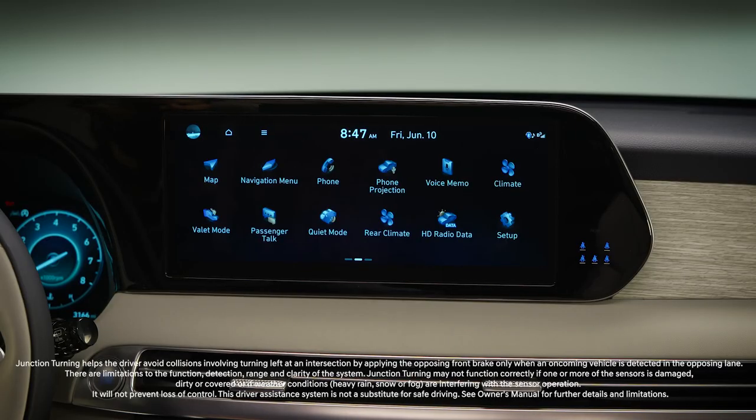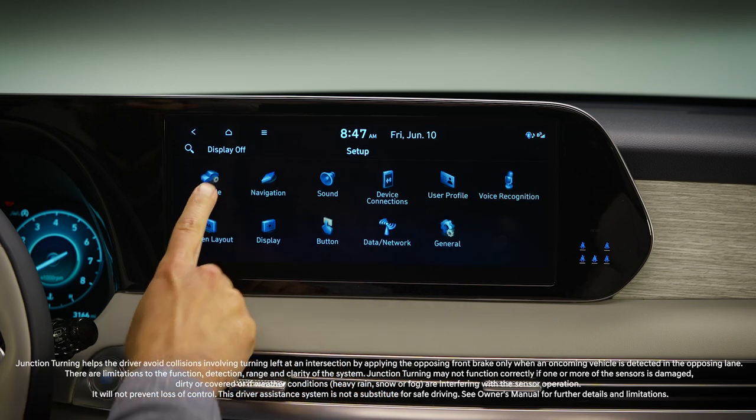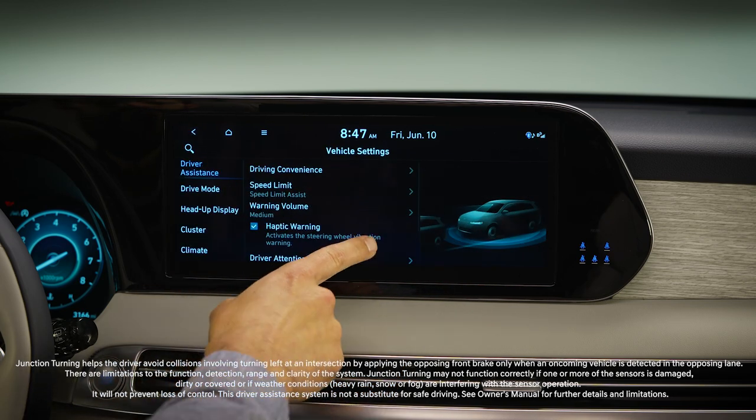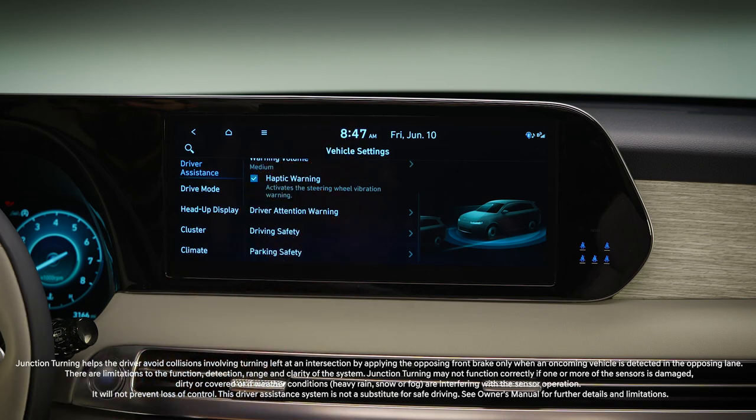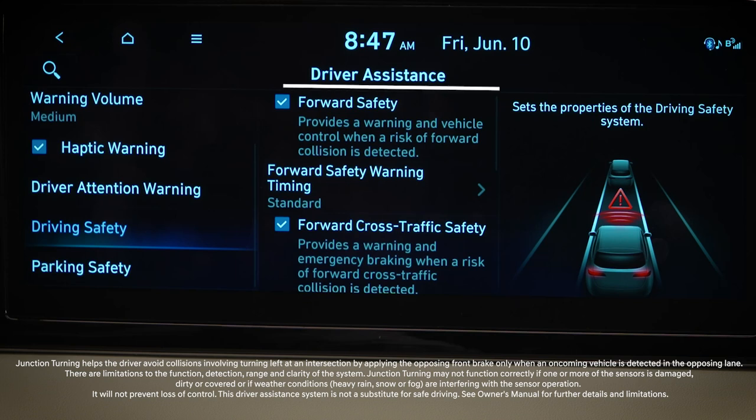To access the system features, select Setup, then Vehicle, then Driver Assistance, then Driving Safety. Check the box to turn on or off the Forward Collision Avoidance Assist system.